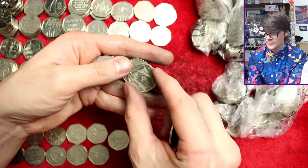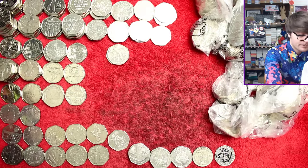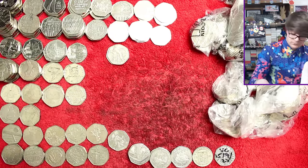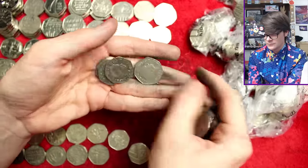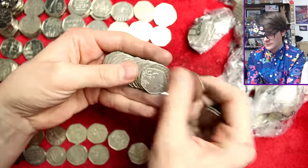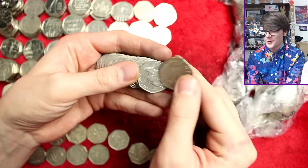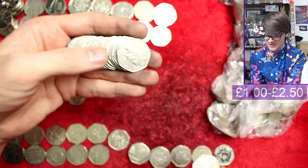Oh, it's another Coronation 50p, uncrowned portrait. We've got Battle of Hastings there. Not a restrike, still a smidge over face value.